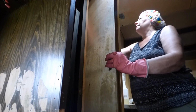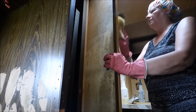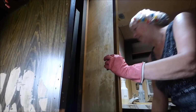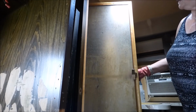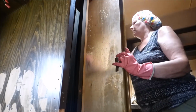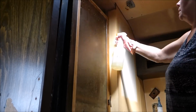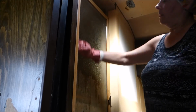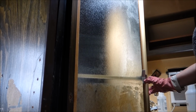Off the dirt. And I can already see through the other side. Probably can't so much on the camera, there's lots of dust on the door still too. I'm going to finish this door, and I'll see you in a bit.